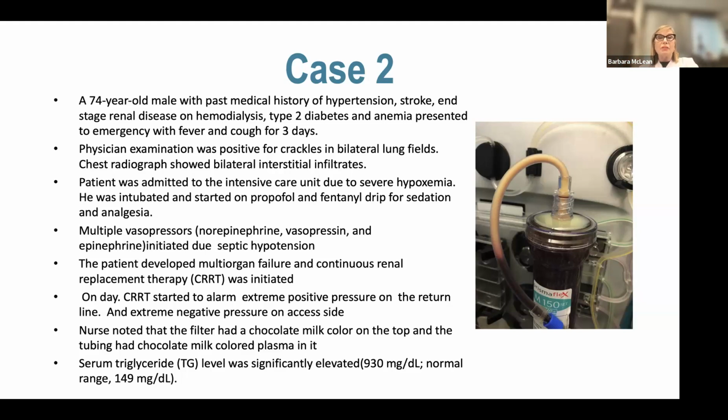And on the access side, so I would just basically say red line access, blue line return, all venous, that the console is having to generate a very significant negative pressure. That's that blood pump that's turning really rapidly and hard to try to suck blood out of the patient. The nurse says, hey, my filter has excessive pressure. I'll have to return the blood. I'm going to take the filter down.